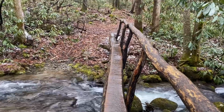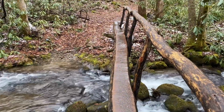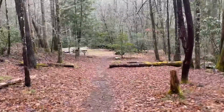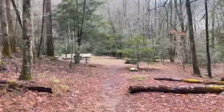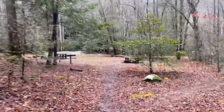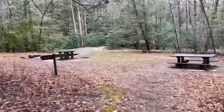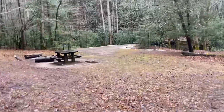Never thought I'd be so happy to see a bridge. I don't think I'm going to film while I walk so I don't slip on this ice. Well, you know you're getting back closer to civilization when there's picnic tables in the woods. This should be Noland Creek trail here coming up. Yeah. And a bridge, yay!